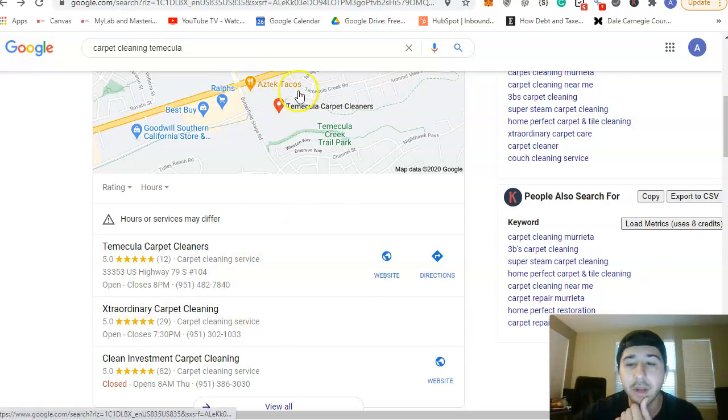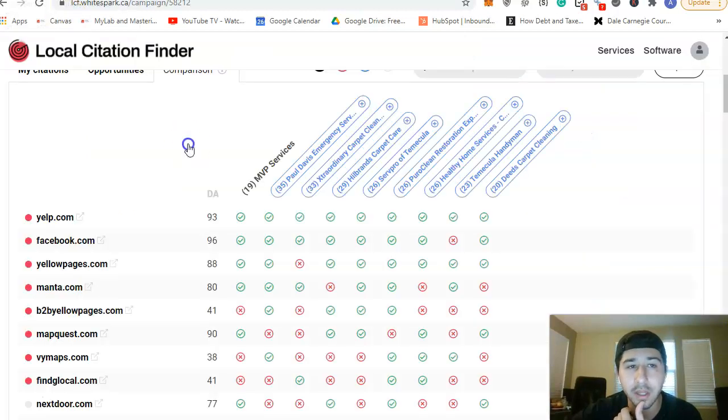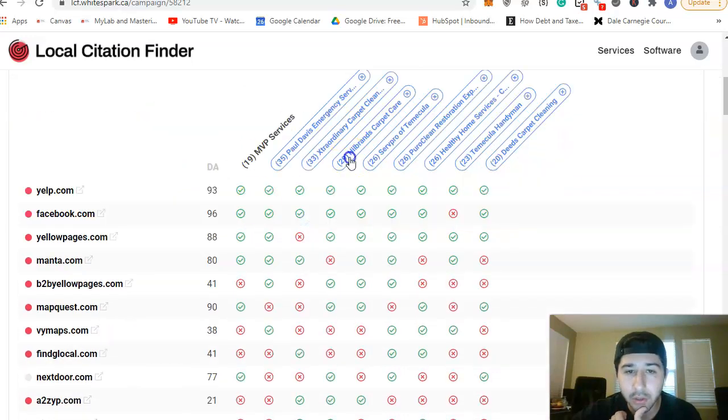And this is another tool that I use. It's called whitespark.ca. It's about $30-50 depending on the plan. So comparing you to your competitors out in Temecula, you have 19 citations. So again, that's name, address, phone number. Top competitor has 35. So that's pretty close. We double that and we're beating them. However, how I like to do it is let's beat them by a landslide. So far ahead, they don't even know what hit them, and they can't catch up. We're up there. We secured that first spot.